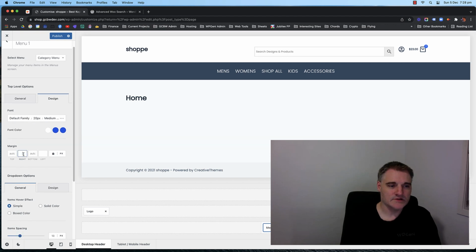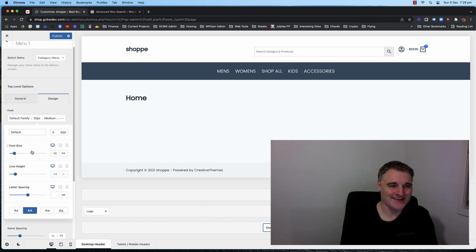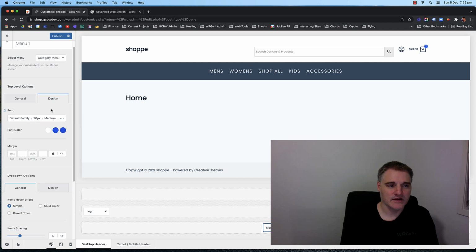Then we can have margins, so we can put a bit more space in between these, so we can go 10. Don't worry about that, that's not really working. Letter spacing, so we can go 0.2. Let's go 0.1 EM for that. So for the letter spacing, excellent.